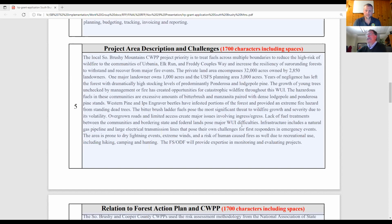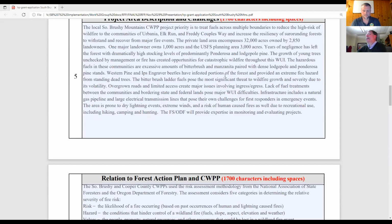Years of negligence has left the forest with high stocking levels. What kind of fuels are we talking about? Ponderosa and lodgepole. Young trees unchecked by management, or a lack of fire within the area that has not really knocked that understory down. Excessive amounts of bitter brush and manzanita. I see a question. One moment, please. Paired with dense lodgepole and ponderosa.